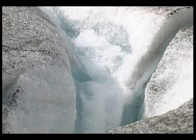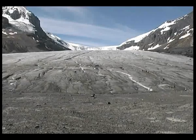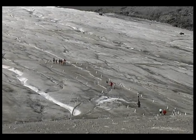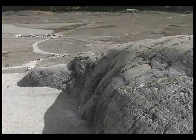As we pull off the parkway again, we stop at the Athabasca Glacier. This glacier is part of the vast Columbia Icefield. The icefield contains about 30 glaciers and is up to 350 meters thick. You can see by looking at these rocks how the weight of the glacier has shaped and formed the land beneath it.